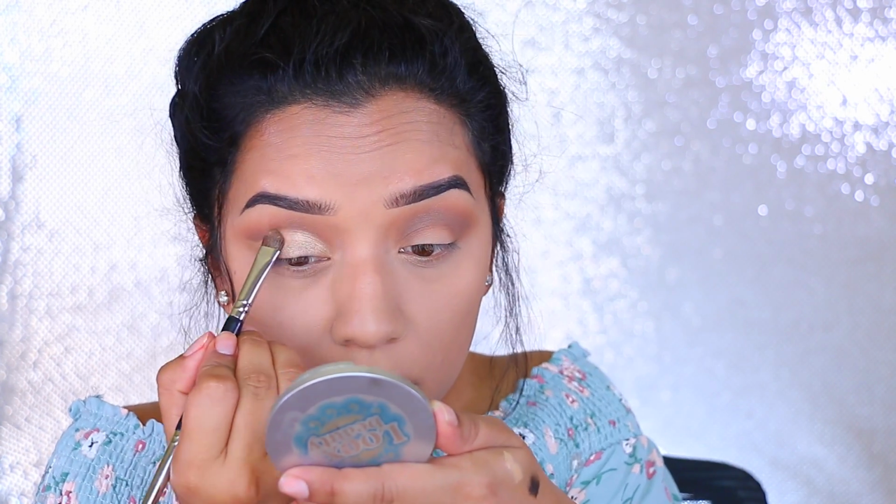But I will have these shadows right around here, the ones that I'm using for my crease. Once you have your shadow down, you want to move on to eyeliner so you can prep your eyes for lashes, whatever you want. And I want to encourage you guys to experiment with eyeliners. There's so many possibilities of what you can use.